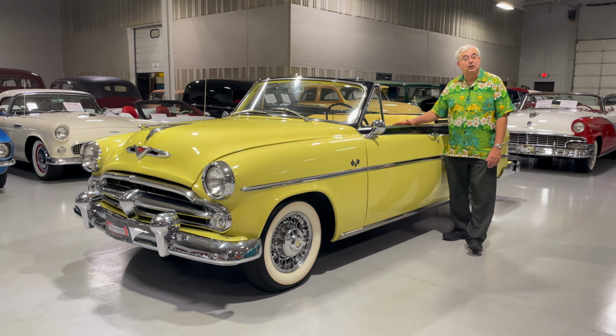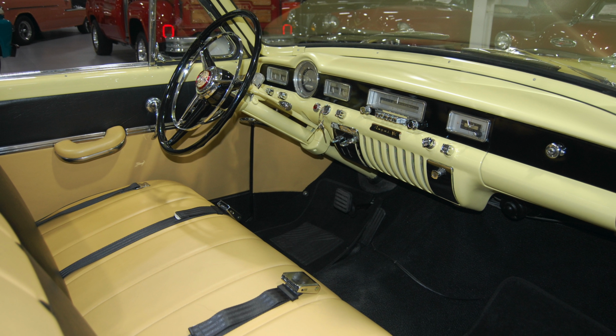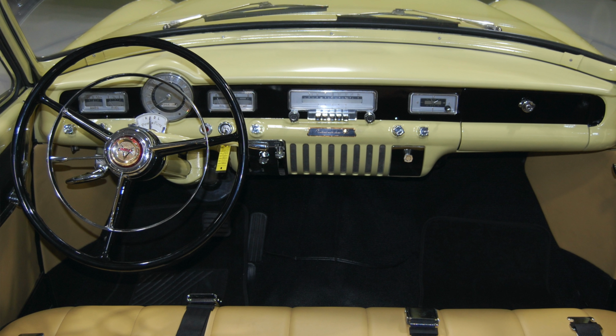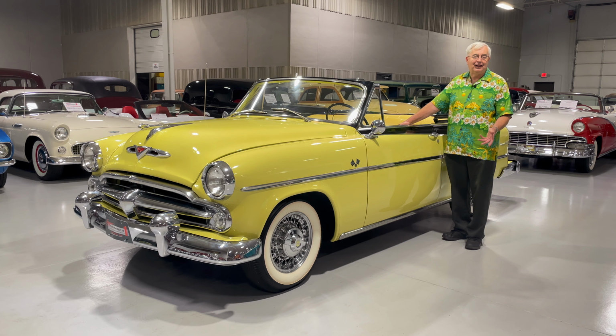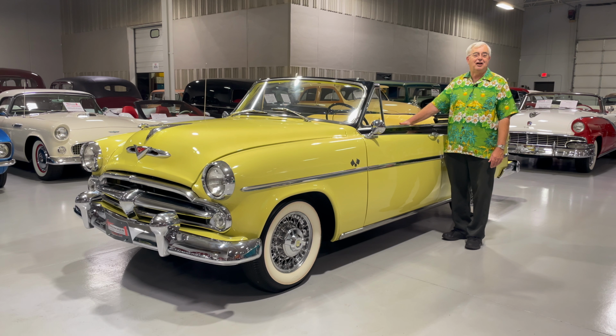Beautiful interior. Take a look at the interior on this car. Well done. This is a correct interior for this car for 1954. Steering wheel is in excellent condition as well. Original dash. You know, I always get concerned when these cars get restored, someone has hacked it out to put in a different radio or different gauges or whatever. Trust me, this is exactly the way this car came in 1954, with its original AM radio.